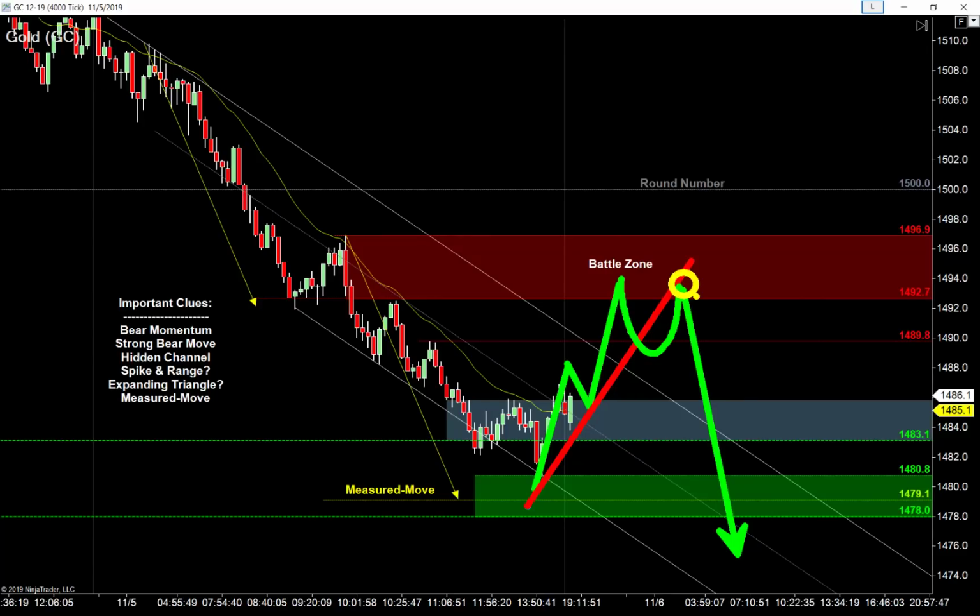We call these a 2-legged pullback pattern, or a 2LP. You'll learn a lot about those very specific setups in that free course that I mentioned earlier, the 2LP, the 2-legged pullback pattern. Those aren't as common as your standard failure patterns, but boy, are they reliable when you get them.